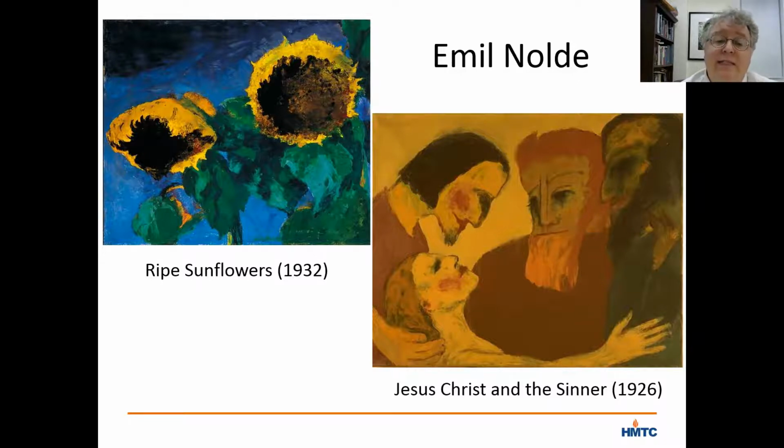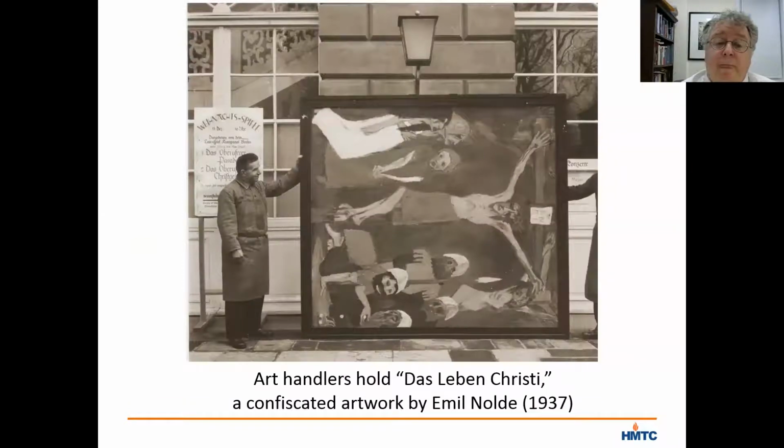However, Hitler finally did clarify what art was acceptable, declaring all forms of modernism as degenerate. Nolde's work was officially condemned, and in 1936, he was ordered to cease all artistic activity, although he secretly continued to paint in watercolors, paintings that he referred to as unpainted pictures.